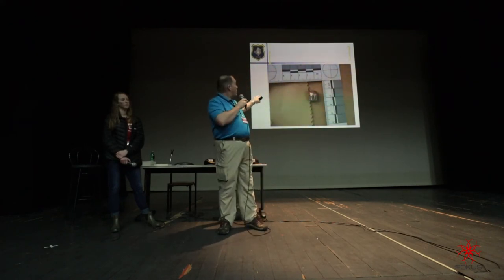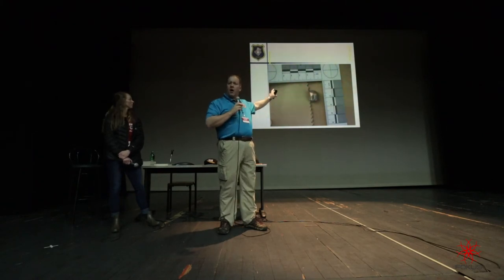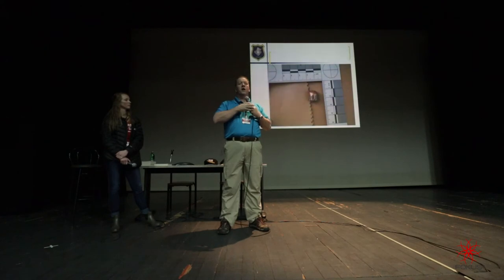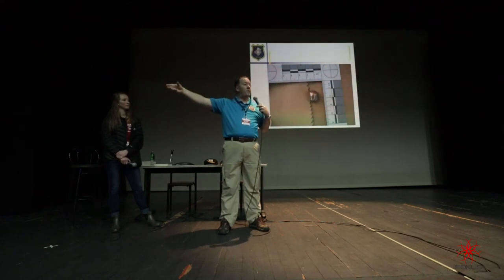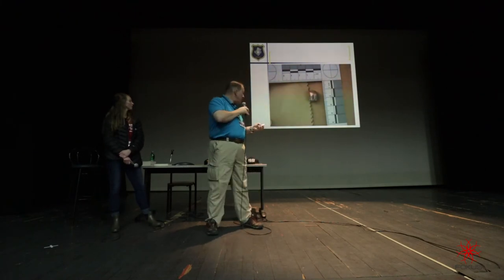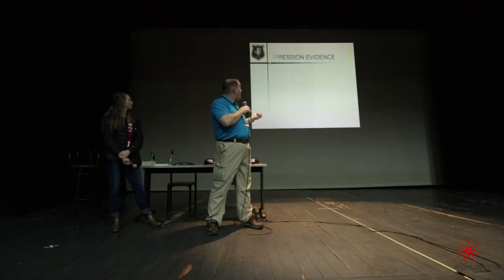So there's lots of really fine forensic evidence here that we have to be very careful about how we collect and process, because it's very easy to lose or destroy that. We could also take this projectile and compare those lands and grooves to the lands and grooves in the barrel of the weapon that it was fired from, to say it came from a particular weapon. And that's something we do a lot on officer-involved shootings.